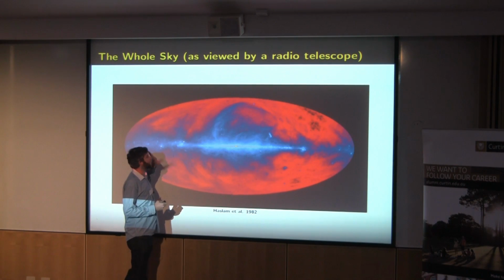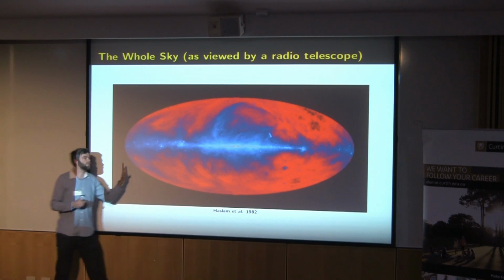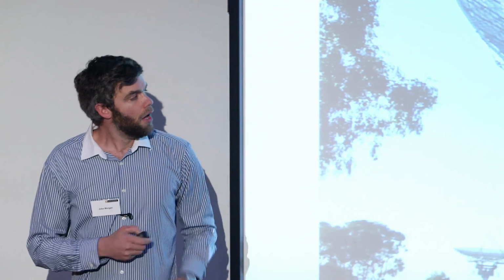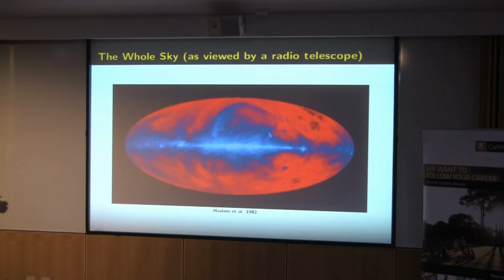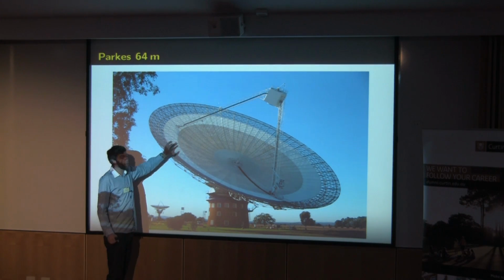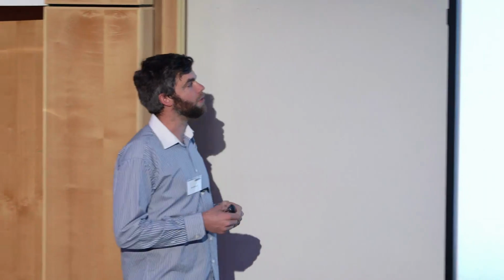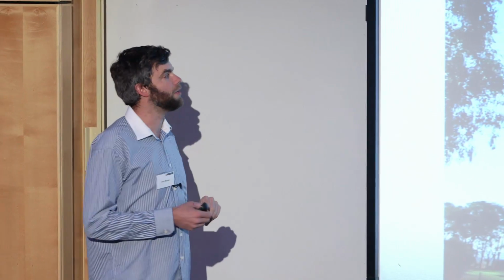So there's this stream up here, and there's all kinds of things that you just don't see at all in the visible and jump straight out at you when you look in the radio waves. I said this was a painstaking image to produce. This was produced by 4 different radio telescopes, one of which was the Parkes radio telescope. It's a beautiful piece of engineering, along with Jodrell Bank in the UK. These are the 2 main telescopes which were built before computer-aided design came along.